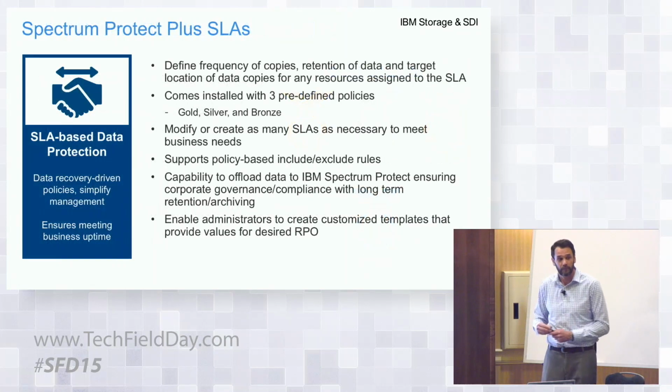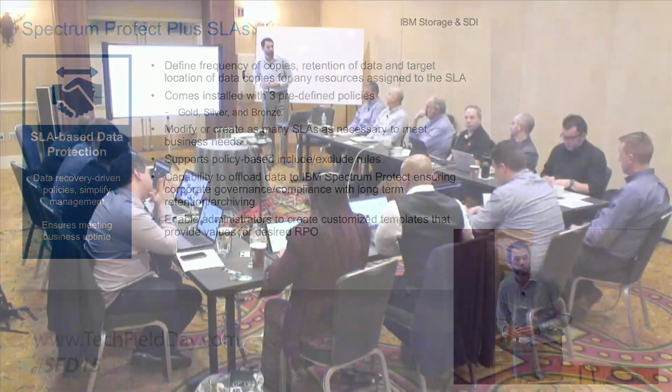How can you apply those to virtual machines? Can it be done based on vSphere tags, folder structure, clusters? So you have the ability today to do it at the vCenter level. I can do it at a data center, folder, virtual machine, and tags are now in, right? Yes, tags as well. Yep.